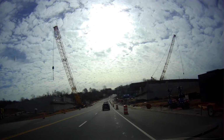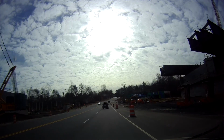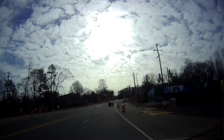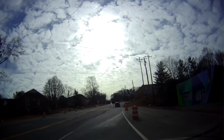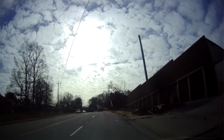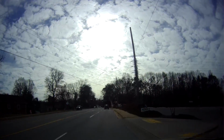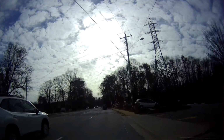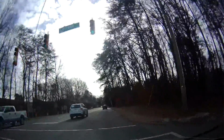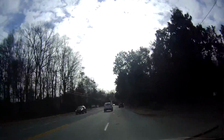Okay, so this is going to be a full-blown interchange here with the urban loop. This is Lawndale Drive at the Greensboro urban loop. Of course, this used to be a gas station right here. It's been condemned now because it's right in the right-of-way. And this interchange should be done. They're saying September, October of 2019, so less than a year. And judging by what I just saw and what you just saw in this video, I think that's pretty daggone realistic, if I say so myself.